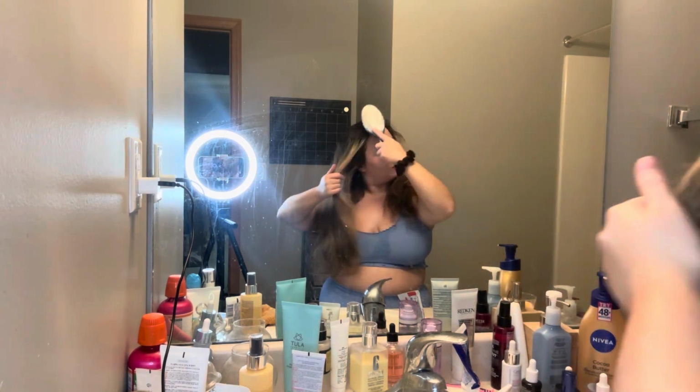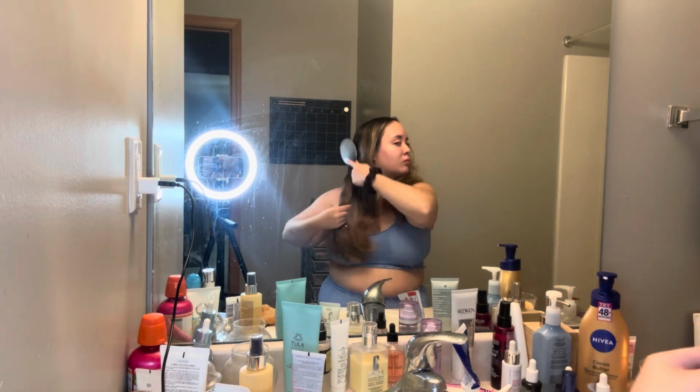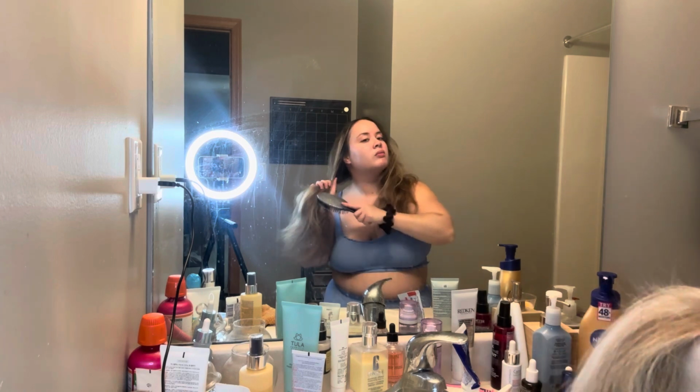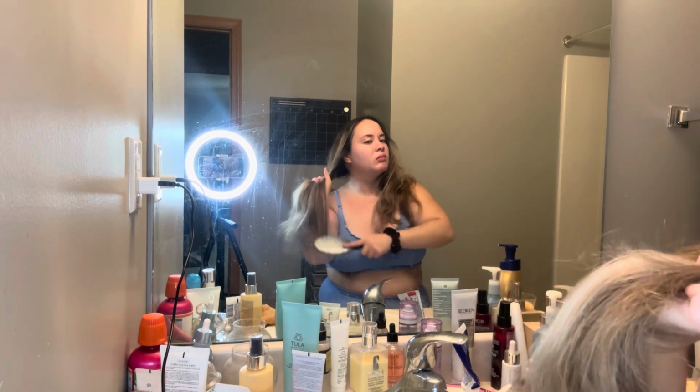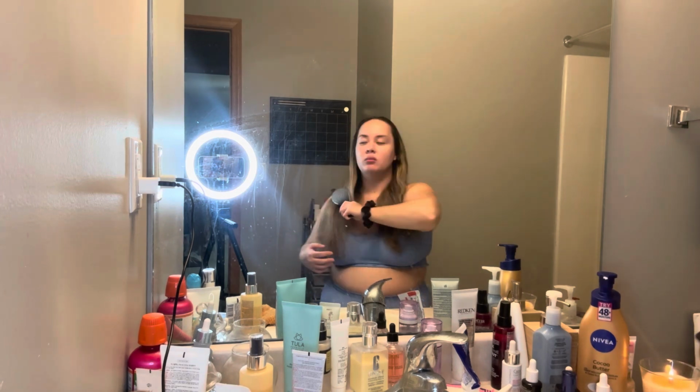Okay, so now I'm just brushing out all my knots, tangles, all that fun stuff. I want to make sure my hair is nice and smooth and ready for me to put some hair oil in it to nourish my ends.